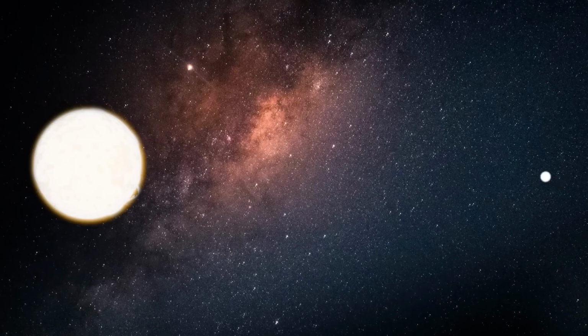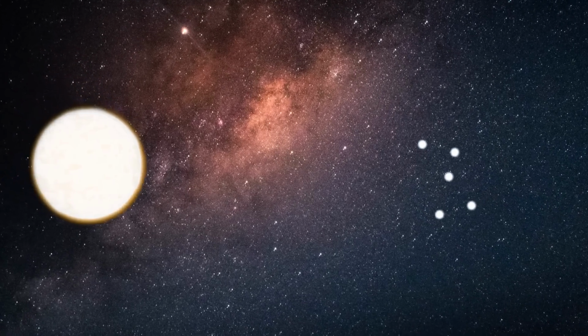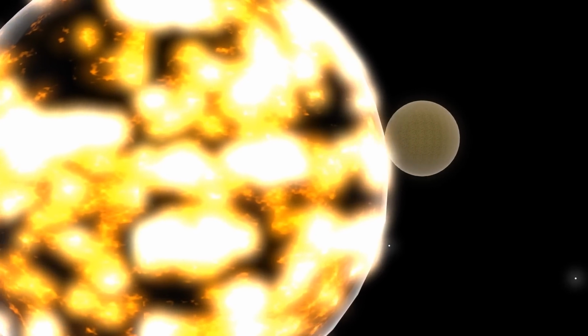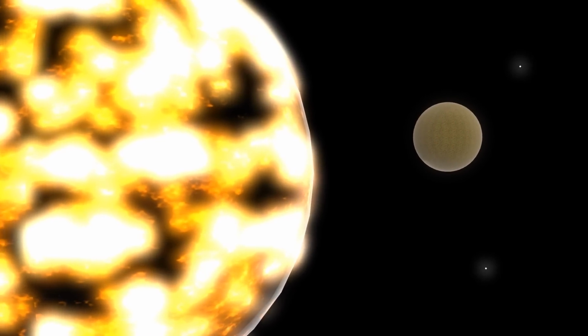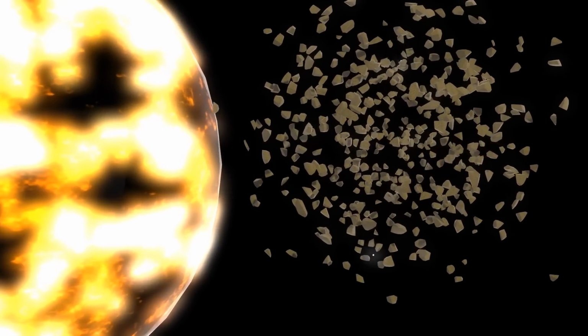But Atlas is a bit of a weirdo. It broke up while it was far from the Sun, which is strange because it should have broken up during its closest pass to the Sun. How did it survive its last pass 5,000 years ago? Well, by observing the breakup of the fragments.